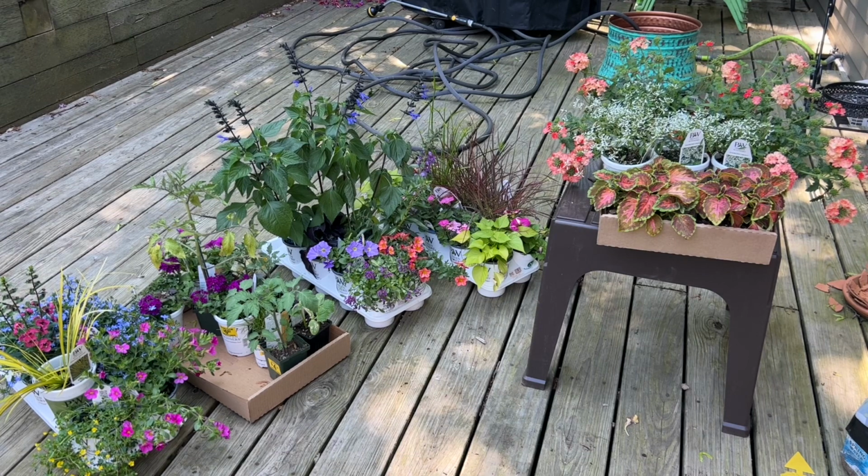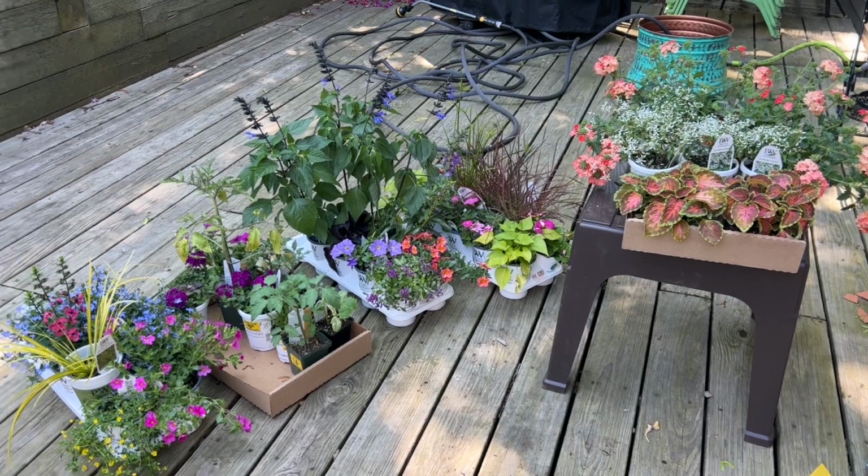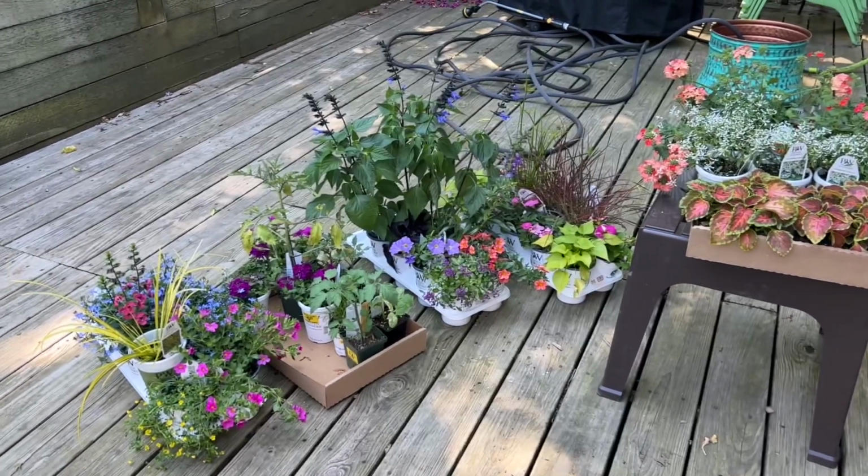So this week I went to 2 different garden centers and brought home a really big haul of mostly proven winners. I think they're all annuals and some vegetables, but let's see what I got.